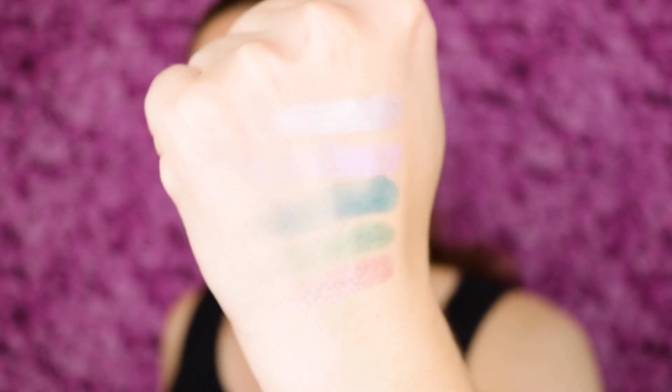Wow. Yes, extremely pigmented. They definitely have more of a dry texture rather than a buttery, creamy texture, but that does not make them any less pigmented. That is very impressive. So maybe there are a little bit more matte shades, but then some gorgeous shimmers. But wow, I'm actually super impressed by every single one of these swatches. Here you can see what those look like.